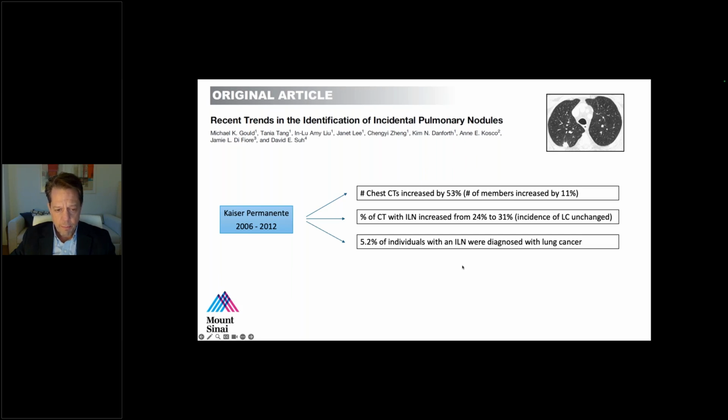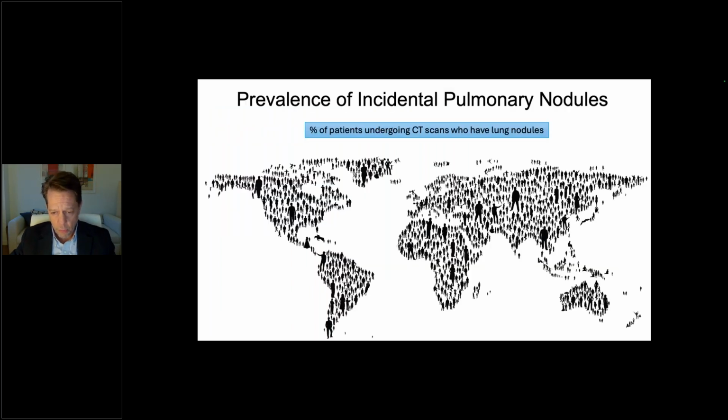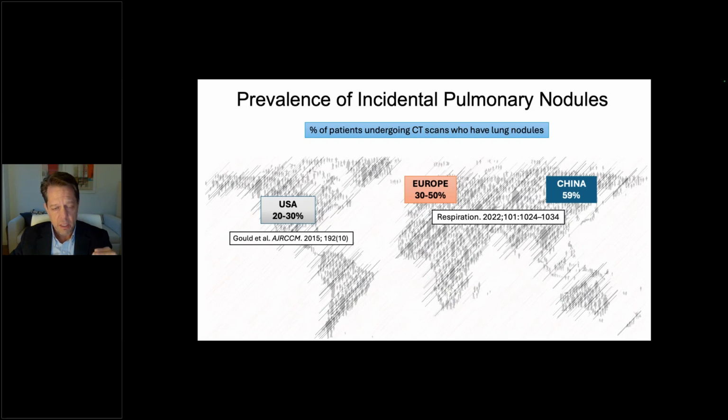In their series, 5% of individuals who have an indeterminate lung nodule or an incidental lung nodule eventually are diagnosed with lung cancer. And this is how, extrapolating this data, they came up with that figure that Dr. Bhadra already mentioned, 1.6 million new nodules in the United States every year. But this is a worldwide problem. I just showed you how in the US, the number of CT scans that have nodules has increased from 20 to 30%. In Europe, over a period of time, it had also increased from 30 to 50%. And in China, it hovers around 60% of CT scans that have lung nodules.